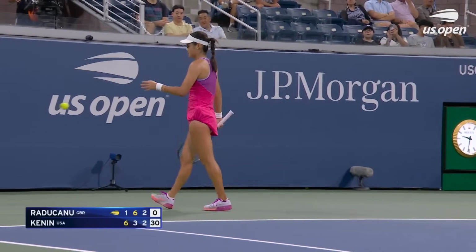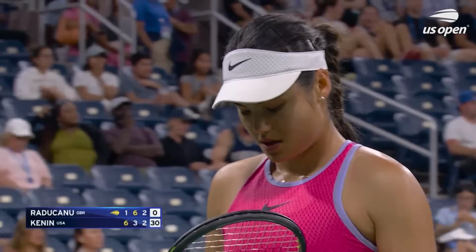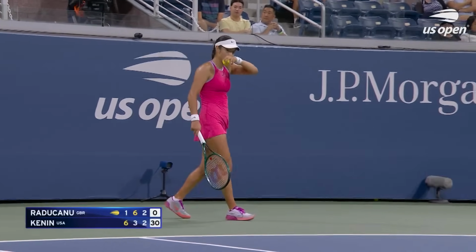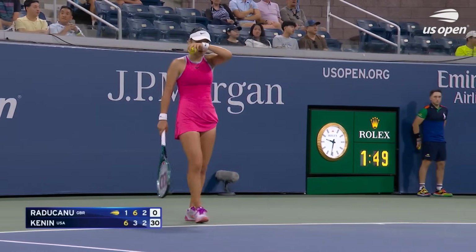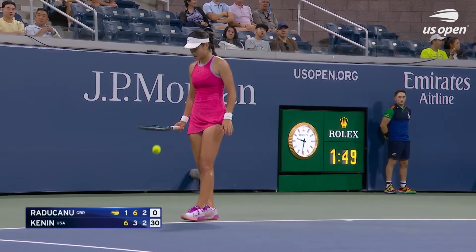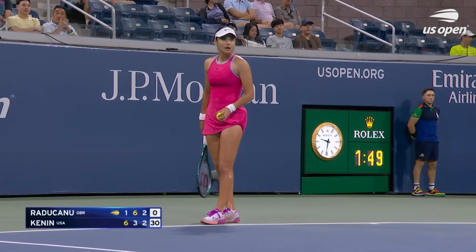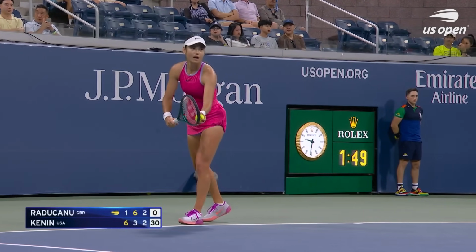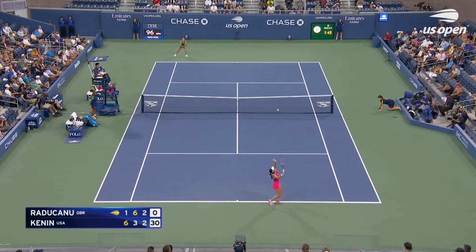Give credit to Kenin because she sprayed a couple of forehands, especially long, that unforced error count you said, but the fact that she didn't back down. She went to her go-to shot, that forehand cross court, to get that confidence back on the forehand. But you're right, it's been on her racket. It's been hit or miss throughout this match sometimes.